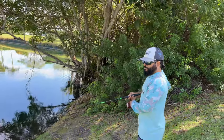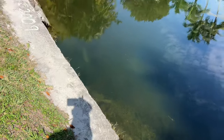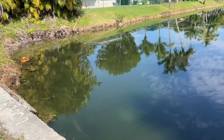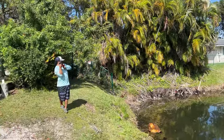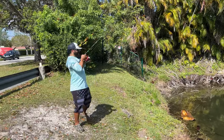Is that a fish down there? Is that a pea right there? See that trash or white thing? Look right in front of it. Yeah, see, it just moved. That was a peacock. Mikey! We're on. We got one, guys.